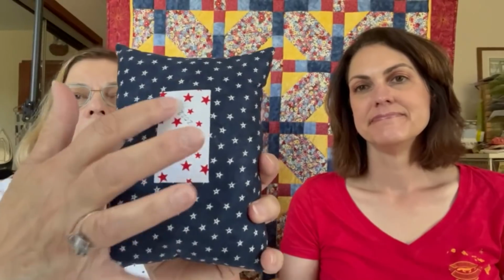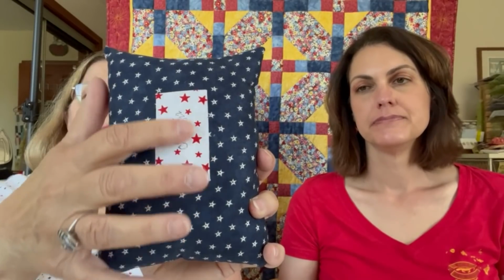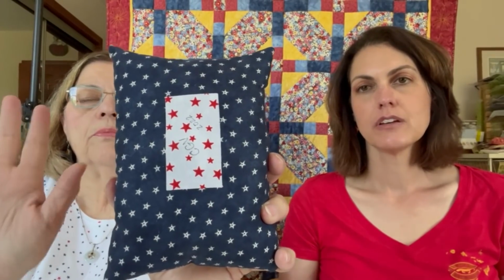I finished it where I sewed all around the pillow and then cut an X in the back. And then I just took this fabric and stuffed it through that X, and then took the fabric and fused a piece of Wonder Under on it, fused it on, and then I put my initials there.